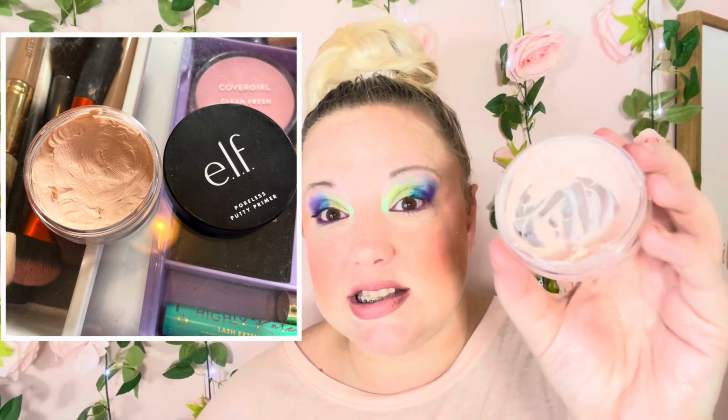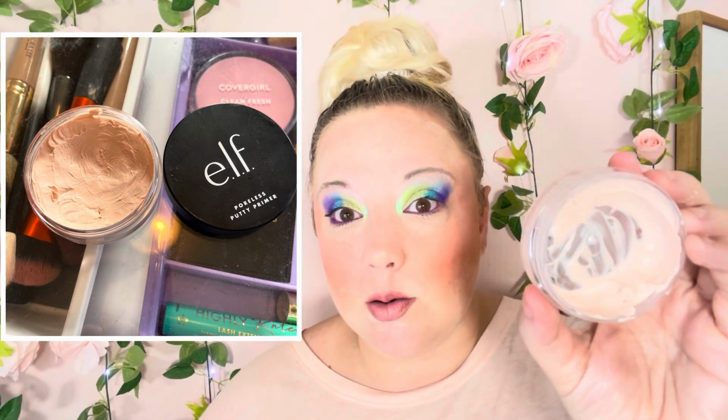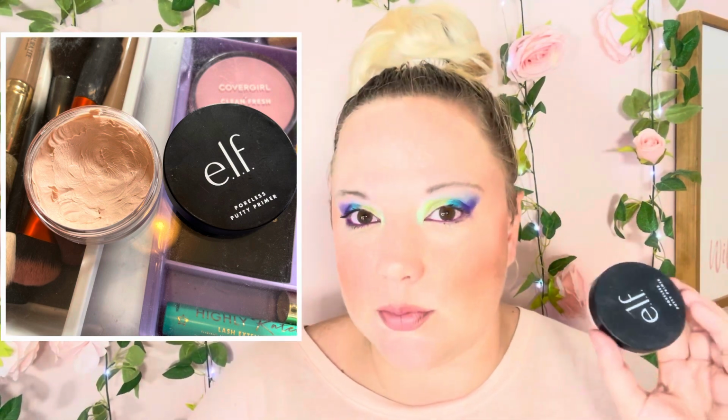This one has been in my Project Pan all year, and as you can see, I've made really great progress in here. This was nearly full, I would say, when I first started using it, so I'm very happy with the progress that I've made with this. That being said, I am going to take it out because there are some other primers that I am going to be working on this summer, including this one by Milk Makeup.